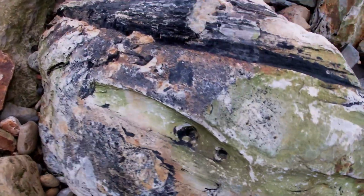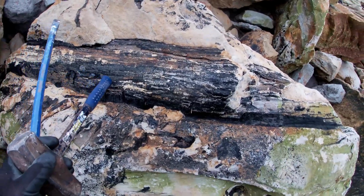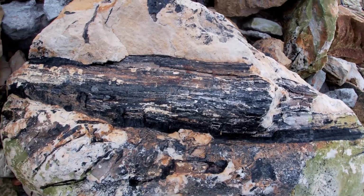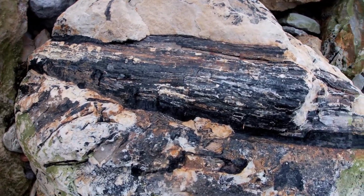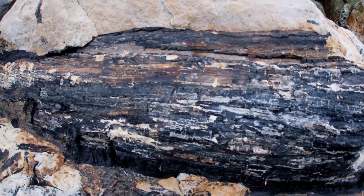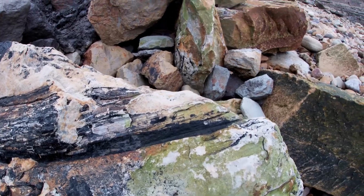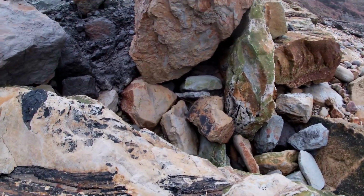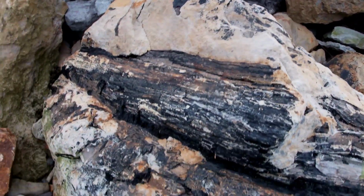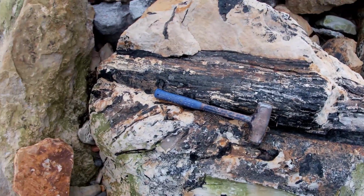So there's some remains here of some more wood, but that's a huge tree trunk. That's really, really impressive to see. You can still see the bark imprints. That's really cool, that. A few bits and bobs around it. But yeah, that's nice. And there's my big hammer just for the scale of it.